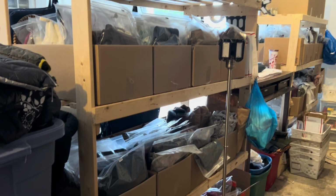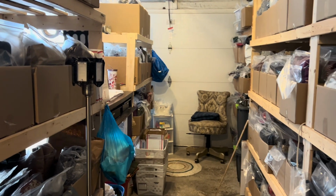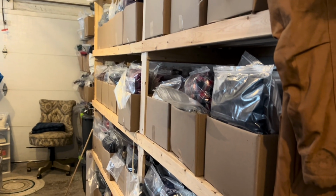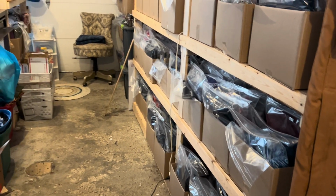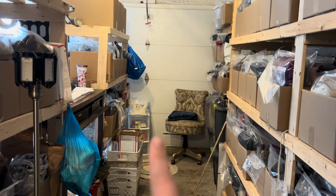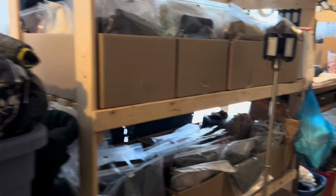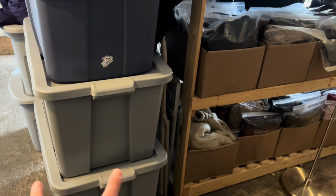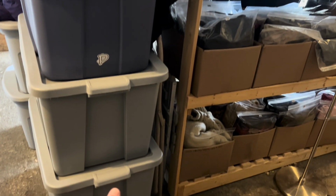So this is what the majority of my space looks like. Our garage has 2 bays and I take up 1/2 of it basically. A little less than we've pushed in on the side. So you can kind of see I'm just a little past halfway on the garage door there. So to start here, I have a stack of bins that are all inventory that needs to be photographed.